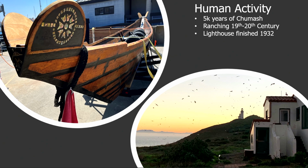Along with the wildlife, human activity has been active on the island for thousands of years. The Chumash have this as part of their ancestral homelands, and they have a strong oral history of how they came out to the islands on these tomols, these boats that they would build to cross the channel, and how they would land on Anacapa before dispersing onto the other islands.